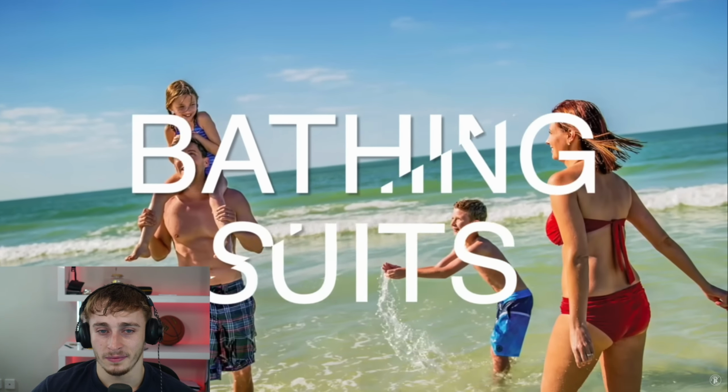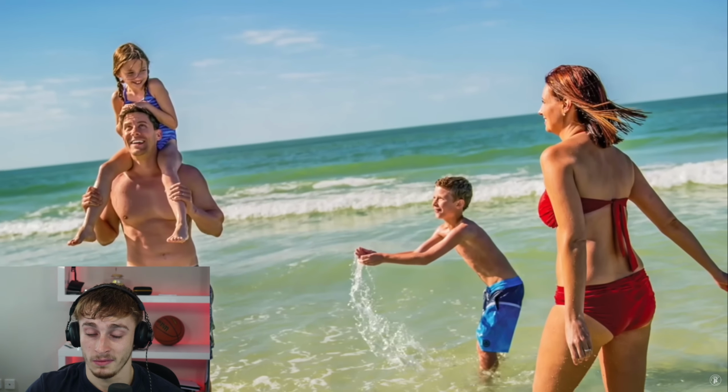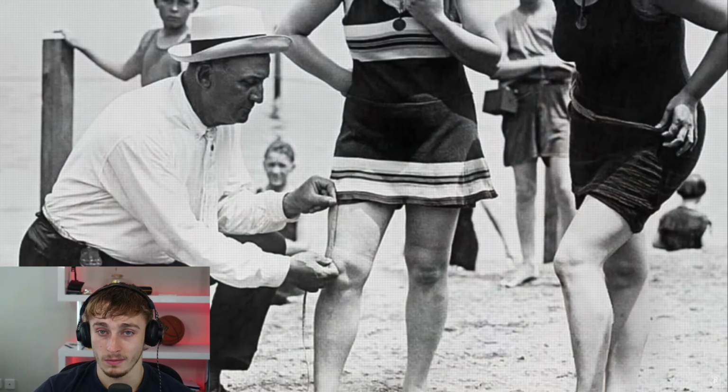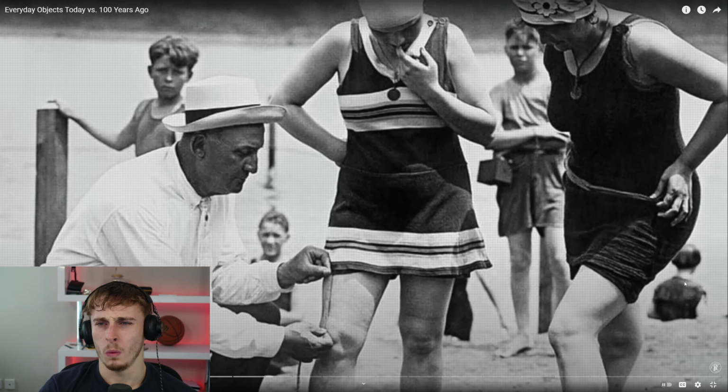Bathing suits. Bathing suits during the 1920s were typically made of wool, which was heavy and didn't dry. Of wool? Oh my days. That would be like wearing a flipping bulletproof vest or something in terms of the weight after you're gone in the water.